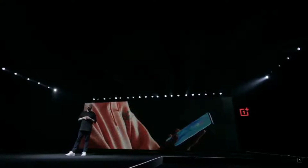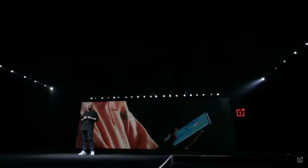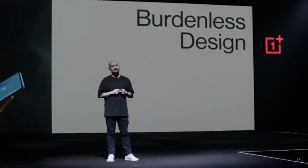pride in. OnePlus has always been known for the amount of attention we pay to the details of our design. We're constantly looking for ways to optimize our software to be as fast and responsive as possible. We also engineer our hardware with refinements that are so minute, you may not even notice them unless you know what to look for. This is what we call burdenless design, meaning that with every choice we make, we ask, how do we avoid imposing on the user? How can we design our products in a way that frees you to achieve what you want?